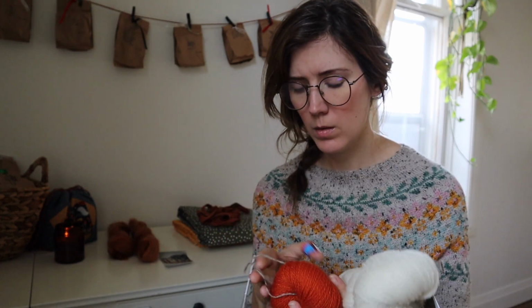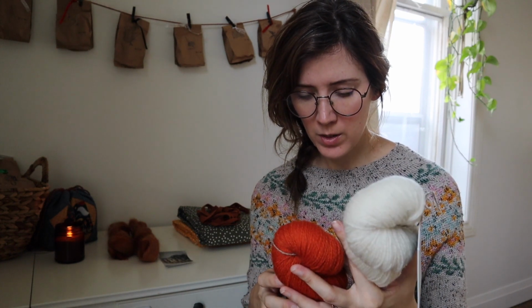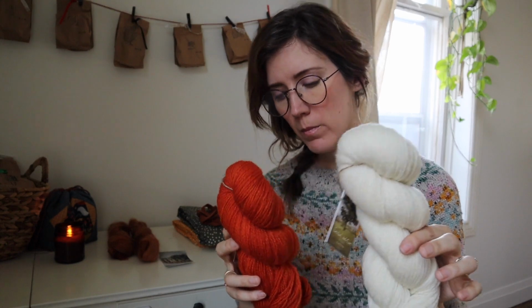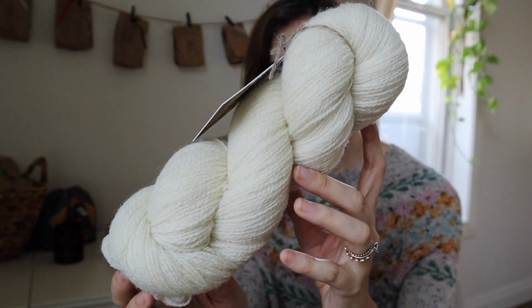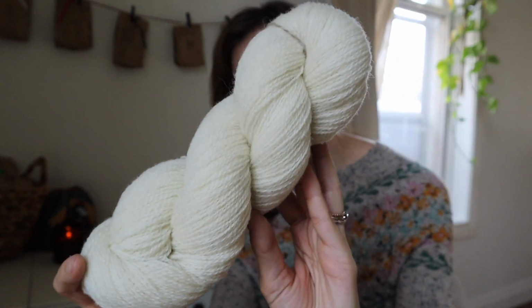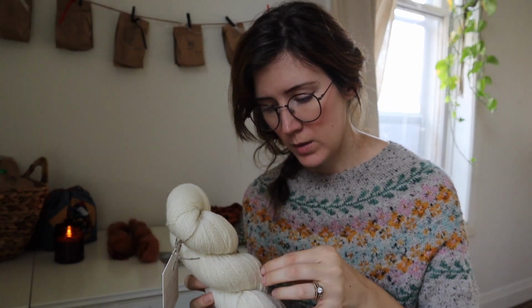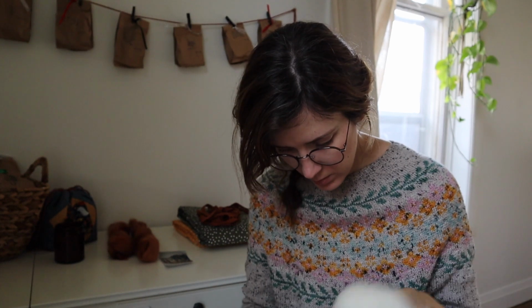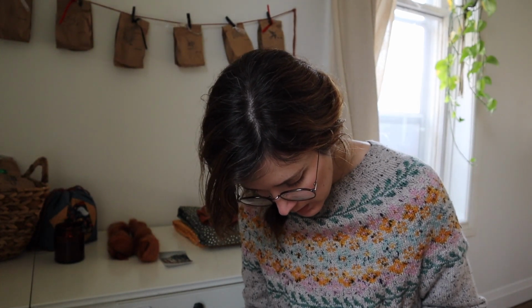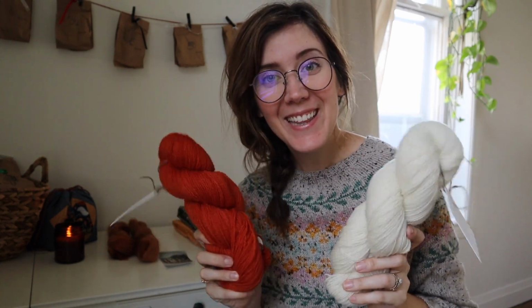And then this one, I could have sworn I ordered the DK, but they're the exact same, so it might actually just be fingering weight. But this is also 100% Dorset, but this is the natural fiber, so the natural color of the wool. She has not dyed this. I'm pretty sure I ordered a fingering and a DK, but these both look exactly the same, which is fine because I can use them together.